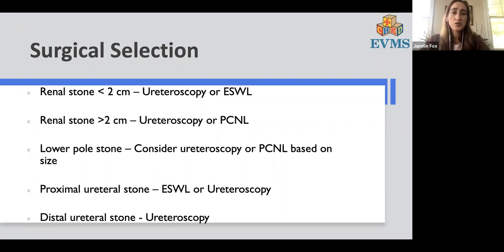A kidney stone that's greater than 2 centimeters, ureteroscopy, yes, it is an option, but I would say PCNL is probably a better option. So when you have that much stone burden, it's going to be impossible to clear them with just one setting. You're going to need to bring them back multiple times. If you're going to do multiple surgeries, the anesthesia risk is still substantial and the cost is higher to the patient. I would go with the more effective approach, which is PCNL.